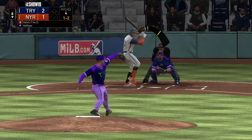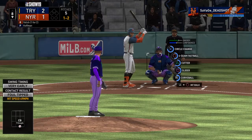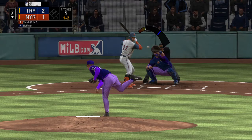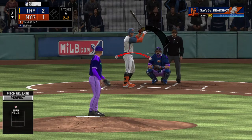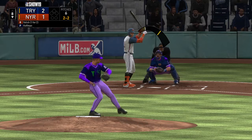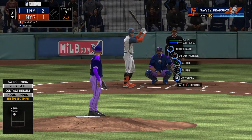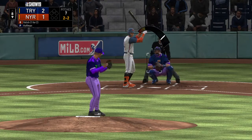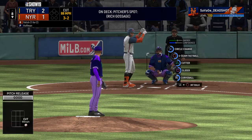The 1-2. Fouled off. Well above the letters with the fastball that time. Fouled away. And prior to the 2-2, he'll step out of the box and ask for time. Cutter, and it doesn't make it back.